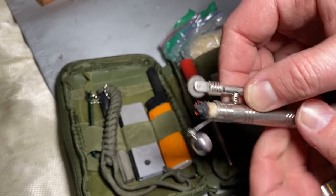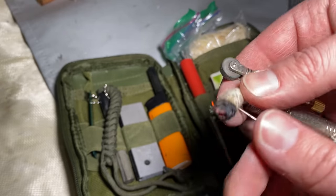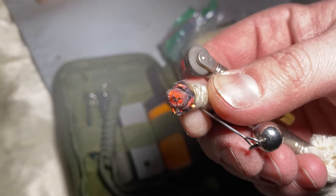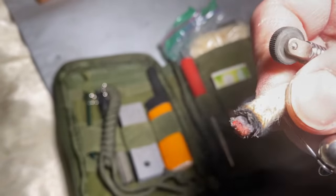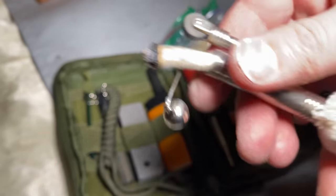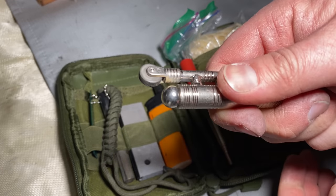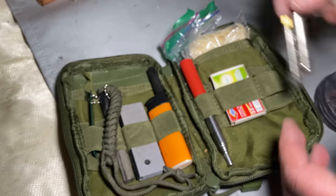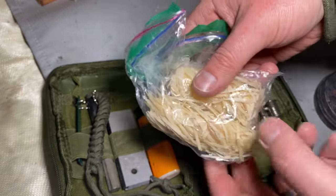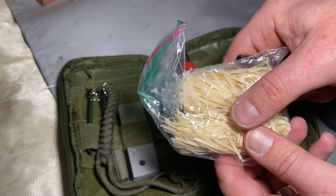And it lights up. I guess if you had some tinder or something, you could really light it on fire with that. Really cool little thing. And then just turn it off. You just pull it like that and it closes the air off. Kind of cool. I'll try it out another time, but for now we're just going tumbleweeds and the trusty lighter. It's cold.